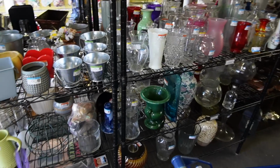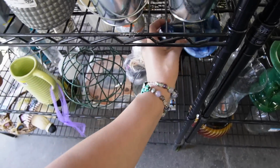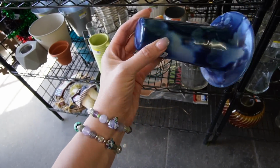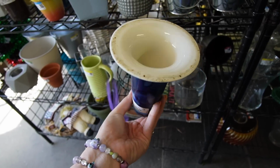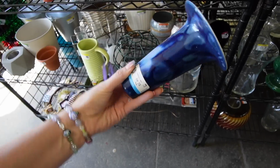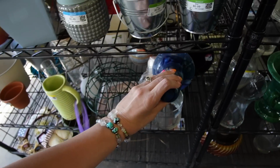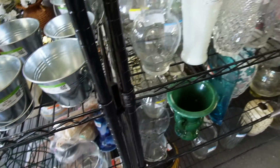The shelves are looking kind of sparse around here. Not that that's a bad thing. I just prefer them when they're full and you have to dig. That's kind of a weird... Is that a vase? I'm confused by it. We're gonna come down here.